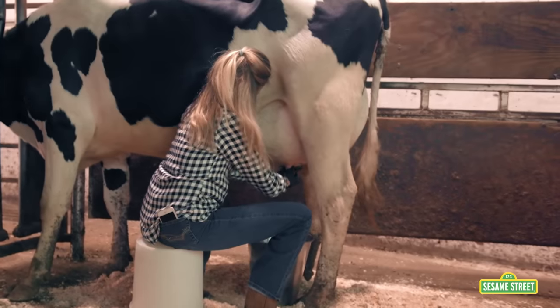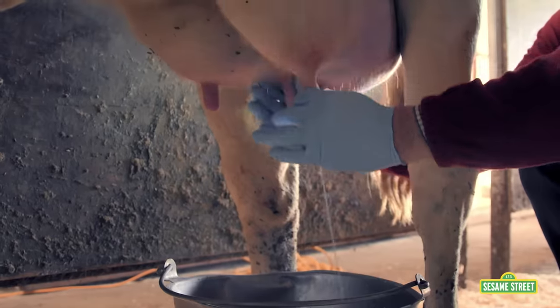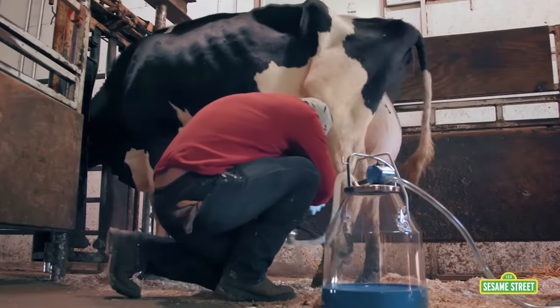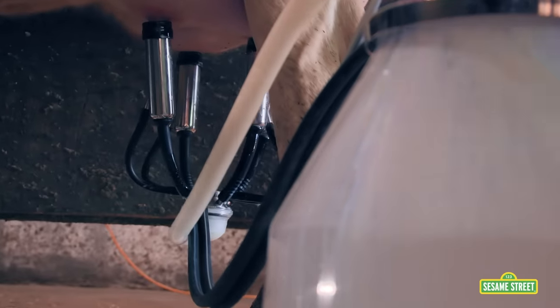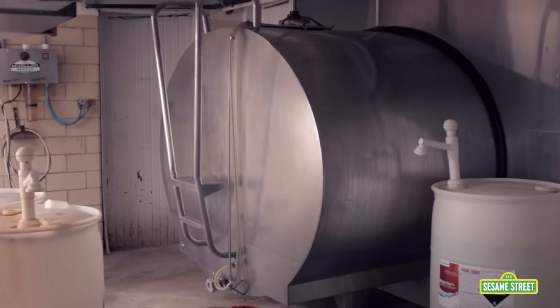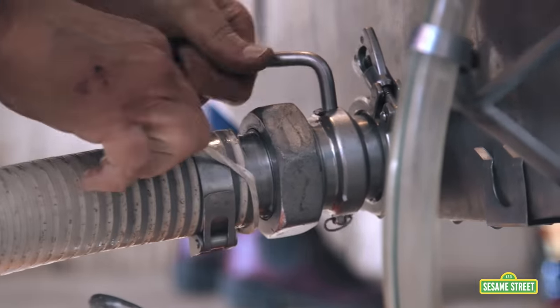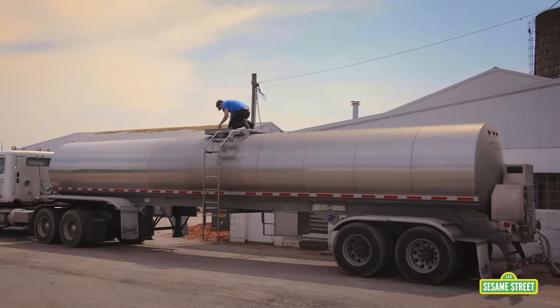Milk comes from the cow's udder. Sometimes we milk cows by hand, but most of the time we use a machine to milk the cow. Then it gets stored in a tank and sent to the dairy plant in a truck. We keep it cold the whole time so it stays fresh, healthy, and delicious.